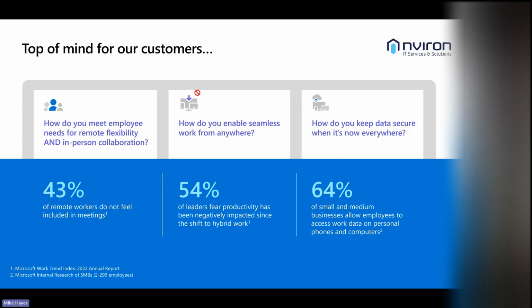Hello, everyone. Whether you've decided to make remote work options permanent across your business, or you just want to have more options when it comes to connecting teams and customers, the right digital tools can be a competitive advantage. We see some continued challenges around remote work. For example, 43% of remote workers do not feel included in meetings. It can be challenging to balance the needs of remote and in-person team members, and in many businesses, the future will increasingly see a blend of both.